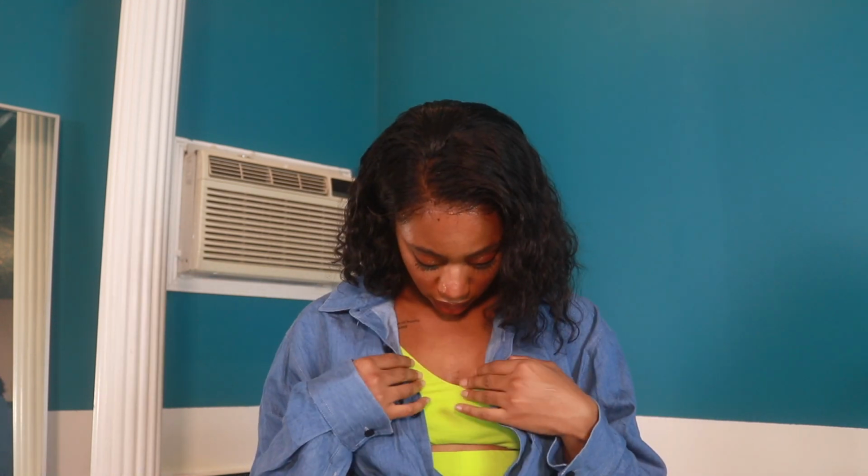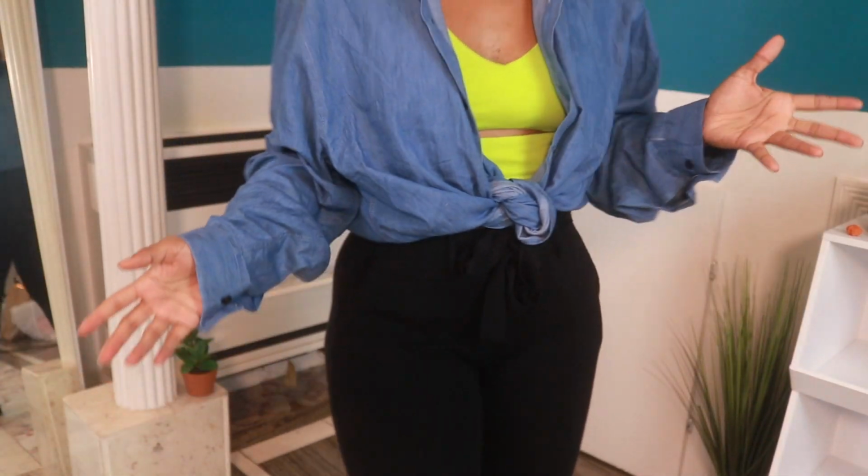This is also part of the denim bundle. They sent me 2 denim shirts. This is also in an extra large, I'm pretty sure. I just really wanted a pop of color with this, so I paired it together with this lime green bandeau underneath it. I just think the whole look looks so cute, and I also paired it together, obviously, with my platforms.